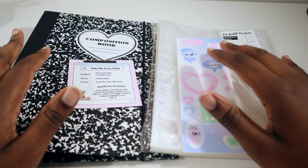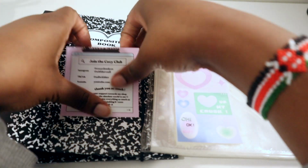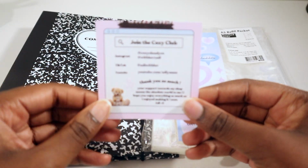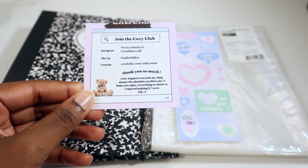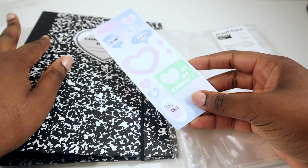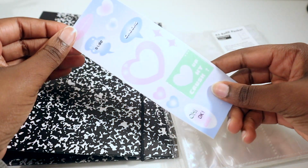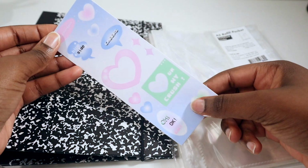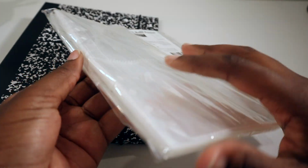I opened my package, and it came with the binder itself, which is from Lucalab. This is the thank you card. I'll have the shop link down below, but if you want to follow on Instagram and stuff, there you go. I also bought these stickers, which I think I'm going to use to deco the binder with a couple of my other stickers, but I'm not going to do that in this video because we don't have time, frankly. I got the You're My Crush sticker set, I think. And then of course I had to get the pocket pages, so I got the jumbo pack.